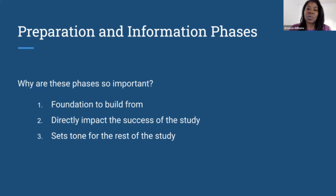So first, why are these phases so important? Katie? So really, we wanted to focus on these two phases because they are the ones that we start off with right out of the gate, but we feel that they're really important because they do set a solid foundation on which to build the study from. They directly impact the success of the study. So if you skimp over these, it makes it harder to do our jobs well down the road.